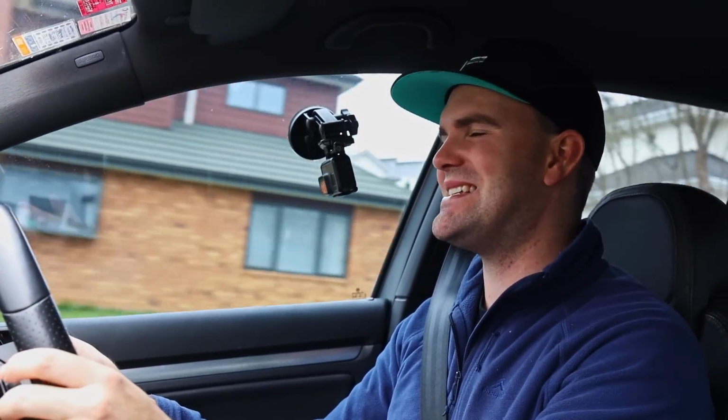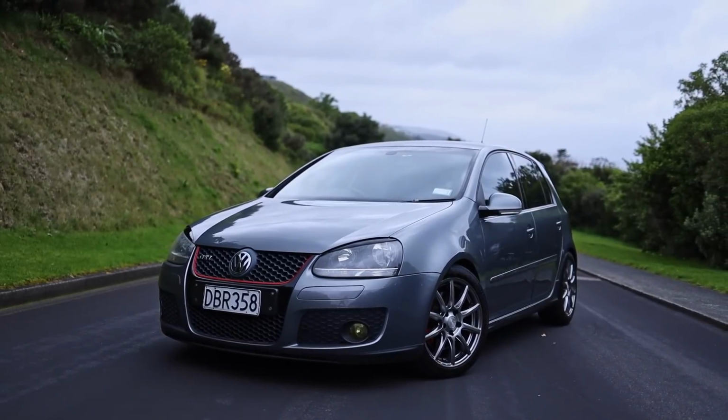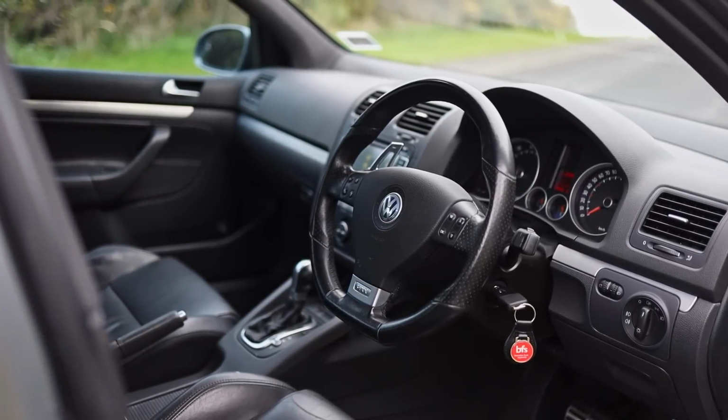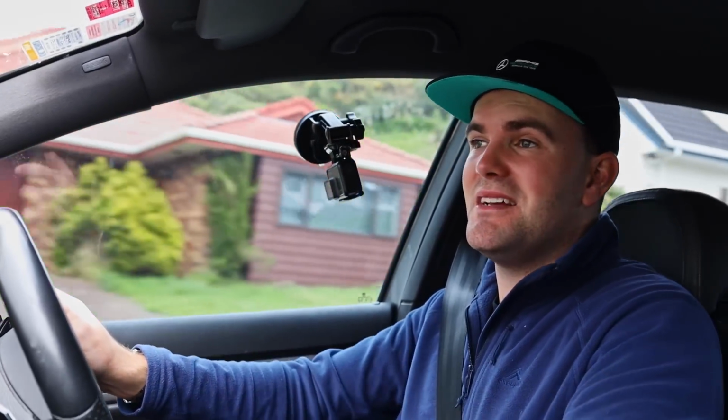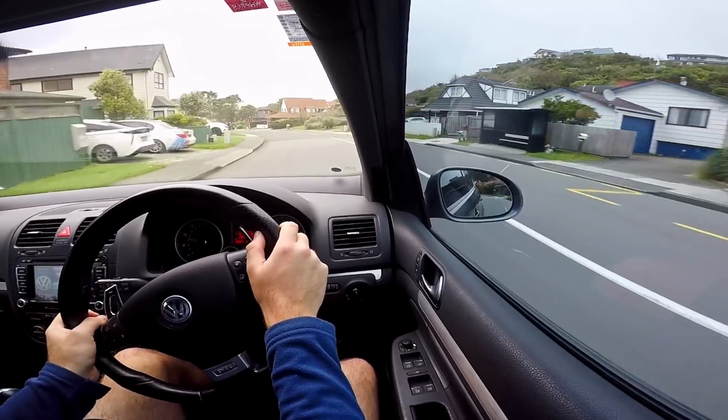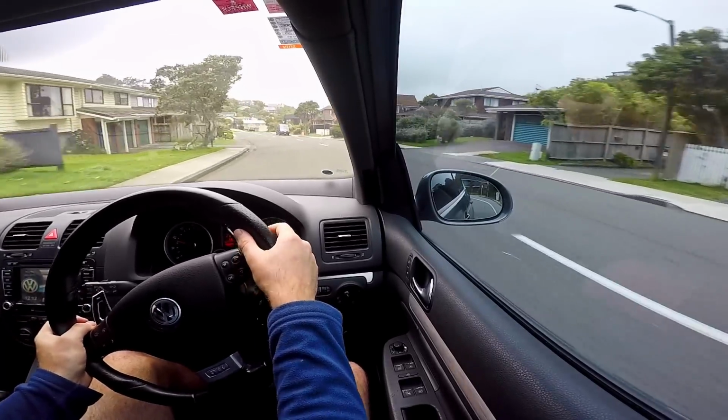So the Golf GTI, it's the all-round package. It does everything great, and now that this one is all polished up and clean, shiny and tidy enough, it is ready to go off to a new home. If you're interested in this car, it's done pretty low kays, New Zealand new, it's in the best condition that I can get it into without spending copious amounts of money on it unnecessarily.